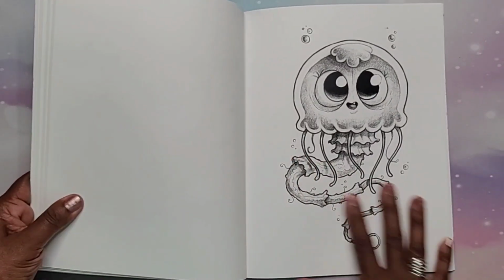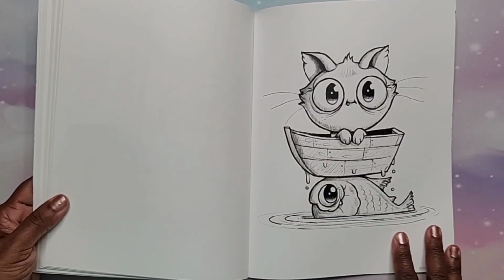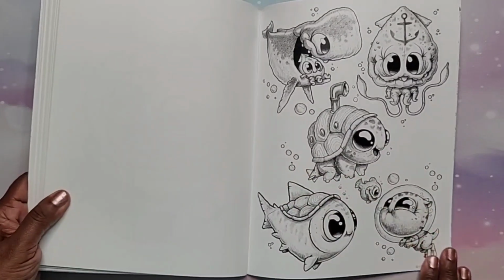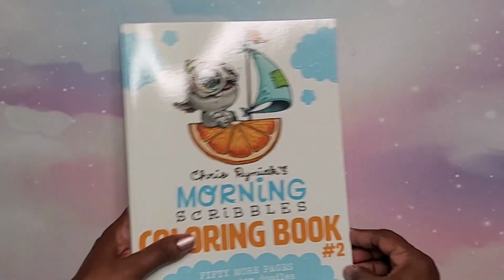I just love it. So cute. I'm so happy to have it. Cute, cute, cute. I love the big eyes. I think they drew me in. But that is Chris Reiniak's Morning Scribbles coloring book number 2. Great quality book, great quality paper.